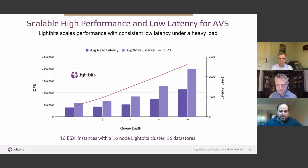Now, this also is a pretty big cluster. We are talking here about AVS with 16 ESXi servers, and Lightbits running on 16 of these LSv3 virtual machines. Remember that I mentioned that Lightbits can scale and has the combination of virtual machines. So these are the 16 virtual machines. So this is showing you that you can achieve extremely high throughput with very low read and write latency on AVS.